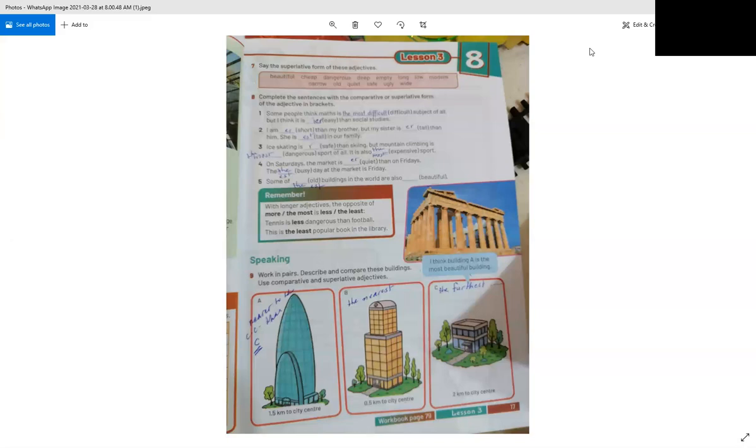Now look at this exercise and correct the adjective, comparative or superlative. This is page 17. Some people think math is the most difficult subject of all. We compare between math and all the other subjects, so we use the most difficult. But I think it's easier than social studies. Here we compare between math and social studies, only two subjects, so we use ER and then.